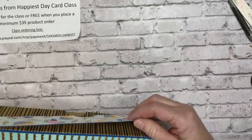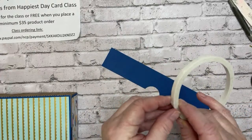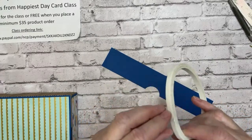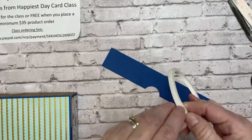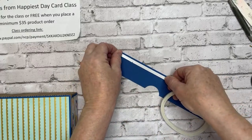Okay, so now we'll just add our tear and tape and then put everything inside the box. And we'll decorate the front really quick. Where's the end of this? There it is. It's almost done.